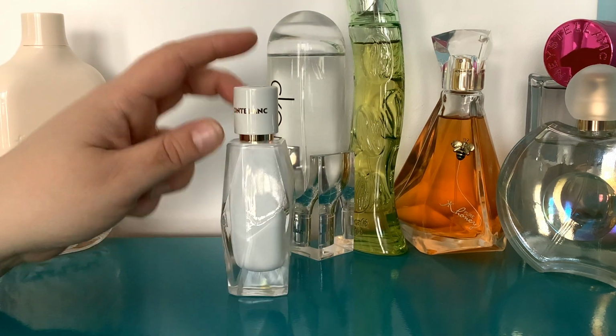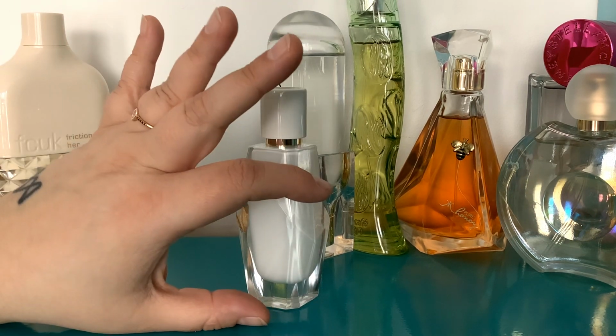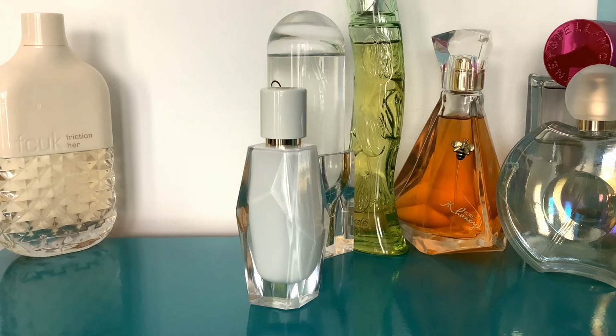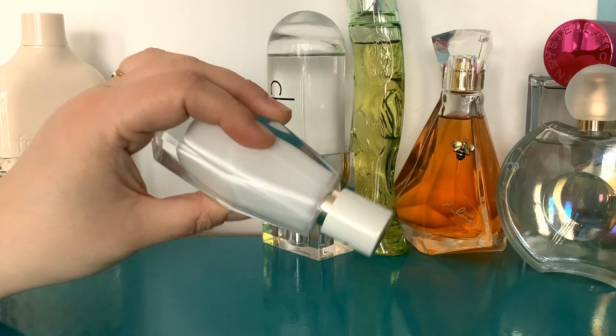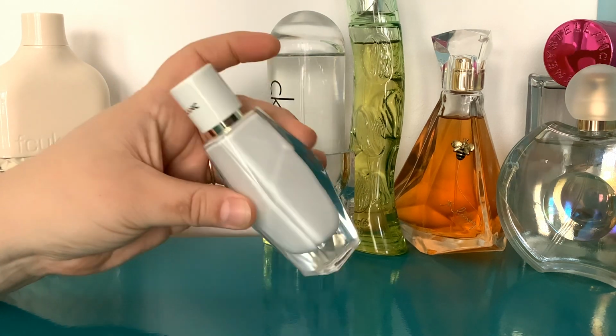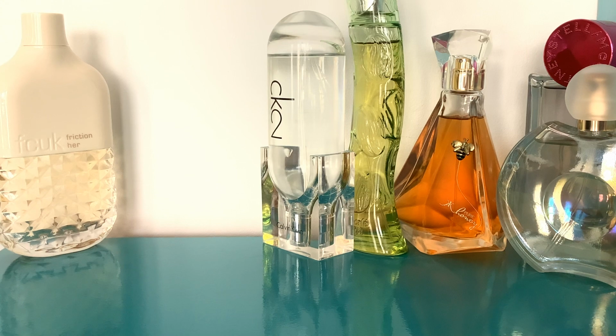So Mont Blanc, this is Signature. The bigger bottle is kind of squat, and that's the one that I saw initially, but I was like, I'm not going to chance it with a big bottle for this, because it's vanilla and I might not like it. But my god, it's so cool. It's like a chunk of ice, and it's a very cool perfume, very cold musk.